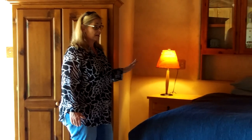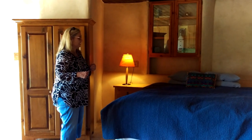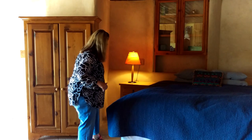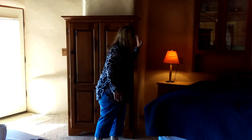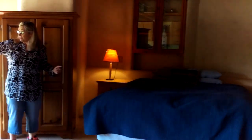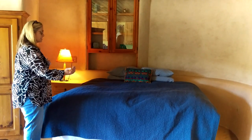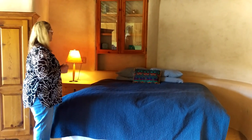This is the bedroom area of the Earthship. You can see it's kind of a curved alcove. What I find appealing about this particular Earthship is it's got a very cozy feel to it. It's pretty small, but the space is used very nicely. You can see there's a wall here, and then this armoire that gives it a little privacy from the windows here in the front of the house. I like this because it does have a sense of comfort and coziness.